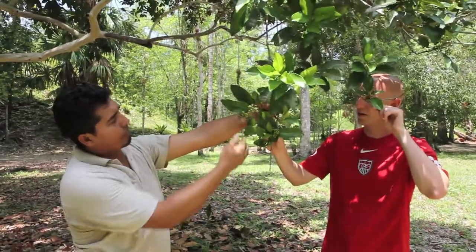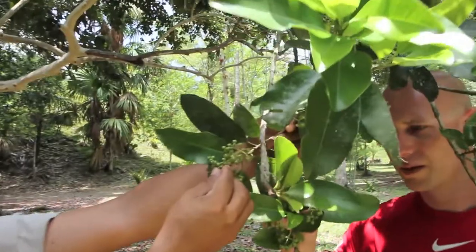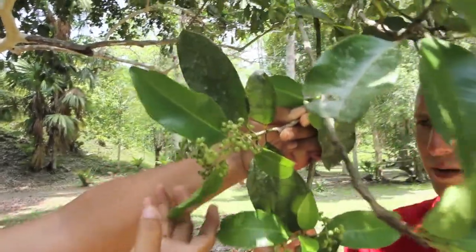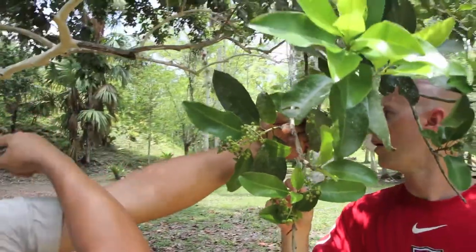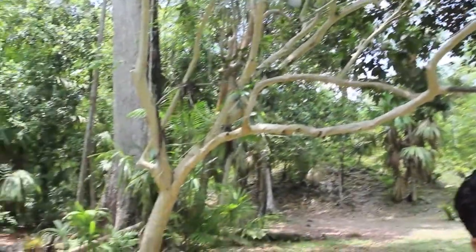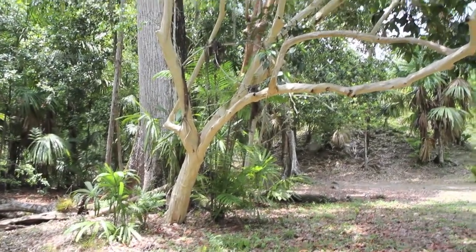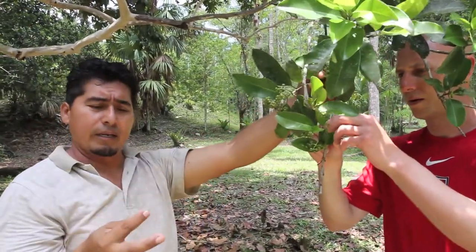So what we're looking at here is the allspice, wild allspice, the one that we produce in the Mayan lands. To recognize the tree is very easy because it's one of the white bark trees that grows in here. Remember, over 500 species of trees grow in here, so you must recognize individual trees like the allspice. We do export allspice widely.